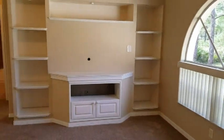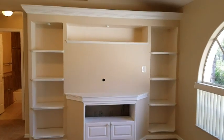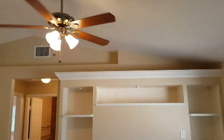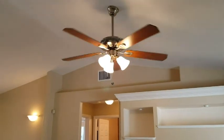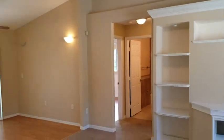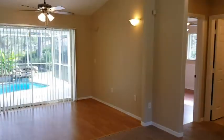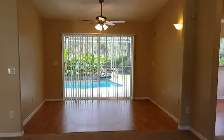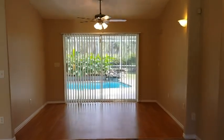This has a large built-in with shelving system and lighting for your TV. We got soaring vaulted ceilings up here, all brand new brushed nickel ceiling fans, plant shelves. And stepping over here, that's your dining room. And that's got beautiful laminate flooring in it, and that's your slider going out.